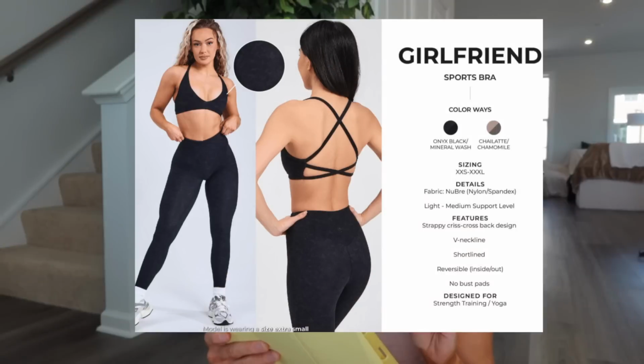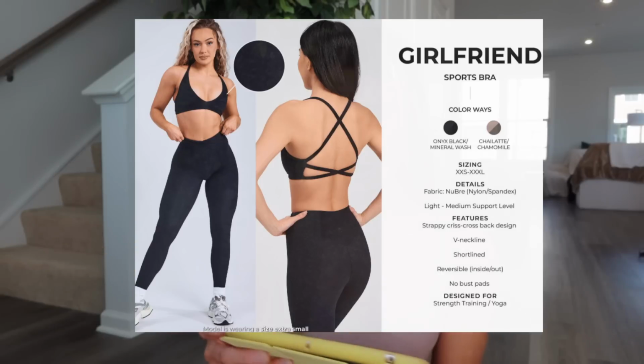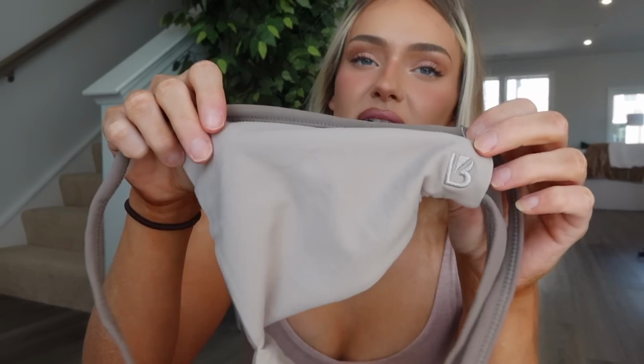Next we have sports bras. So we have the Girlfriend sports bra in Onyx Black, Mineral Wash, and Chamomile, Chai Latte Chamomile. Newbury fabric, medium support level, strappy crisscross back design, V neckline, short line, reversible, and no bust pads. So I got an extra small, Newbury fabric, and again, it is reversible. So this is the chamomile, and then this is the chai latte. It doesn't have cup pads. There's not even a cup pad insert because it is reversible.